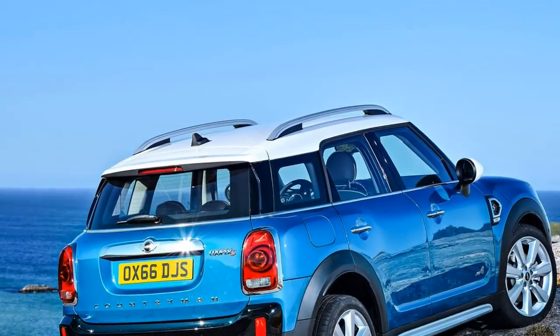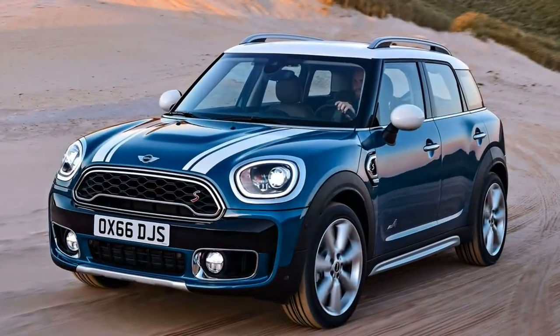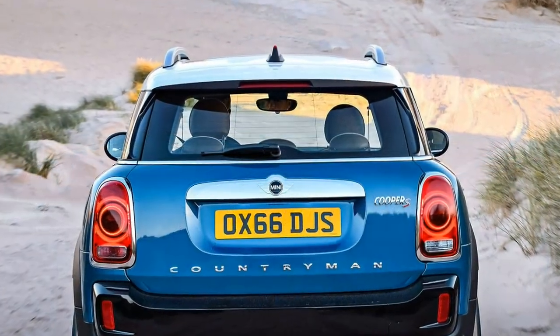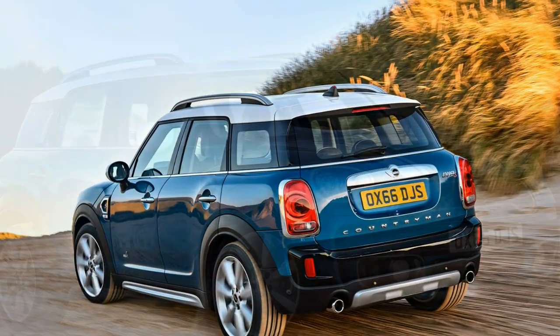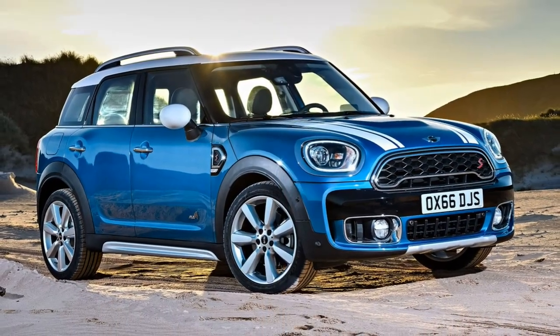There's enough space up front with lots of adjustment from the seats, although the upright windscreen takes a little getting used to compared with regular crossovers. The higher ride height means visibility is a useful one, but cars with darker tinted rear windows will spot the difference. Mini Countryman, rear seat space.